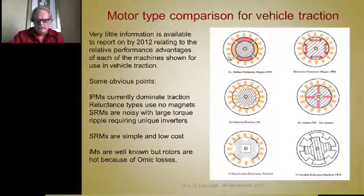Here's the permanent magnet machine, surface mounted or inside mounted, and the induction machine. Here's another form of the IPM, which allows you to use low-cost magnets, by the way, for flux squeezing, particularly an 8-pole version of this. And then here's the switched reluctance and the synchronous reluctance. So these two machines were included in this comparison for vehicles. IPMs currently dominate traction. Reluctance types use no magnets. SRMs are noisy, as we've said before, but it certainly is attractive.